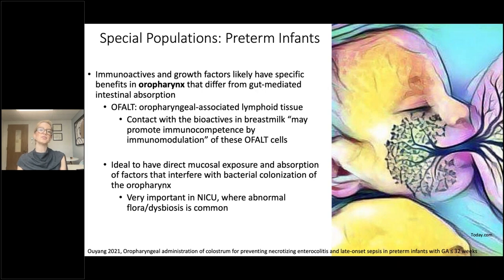So it's ideal to have direct mucosal exposure and absorption of these factors, and they can then interfere with the bacterial colonization of the mouth. And again, this is kind of the first way that bugs can get in. And it's really important in our NICU where we have tubes and lines and all kinds of foreign bodies in the baby's mouth, where we have this really abnormal dysbiosis.